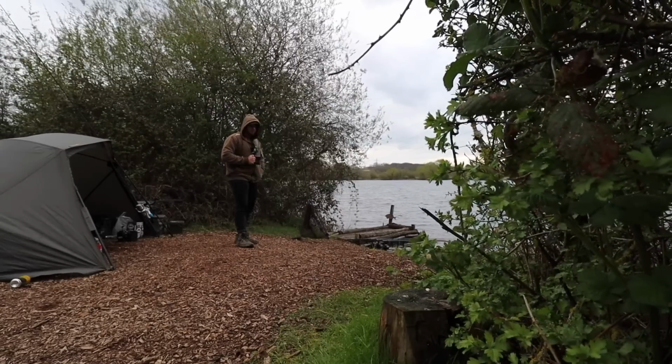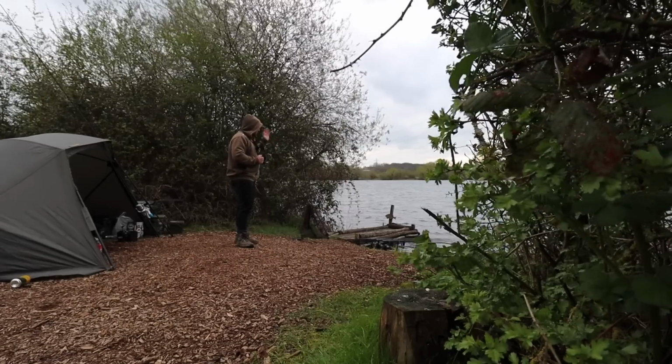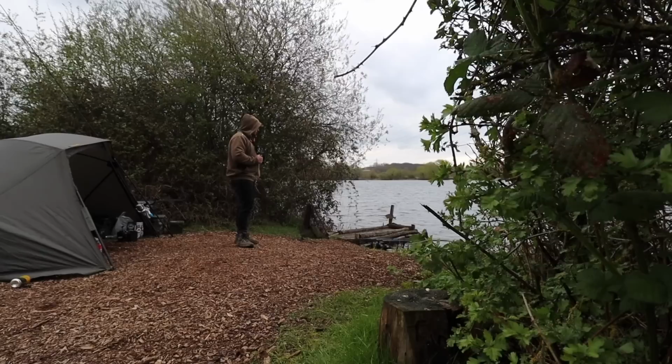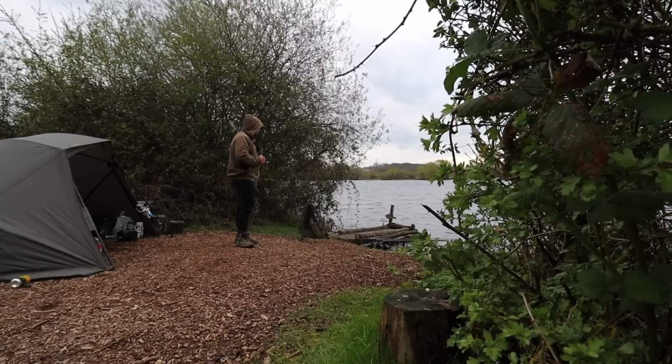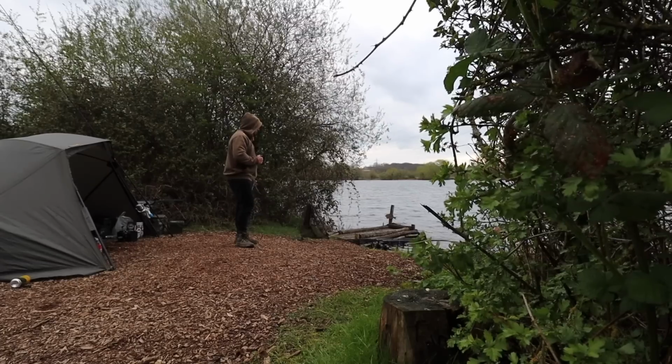So another bite time is definitely coming around, I reckon. I reckon when that light starts to go, there's every chance of one of those rods going again. I really, really am confident. So let's hope it happens, and it'd be so nice to finish on a big one. It really would. It would really round off a great session.